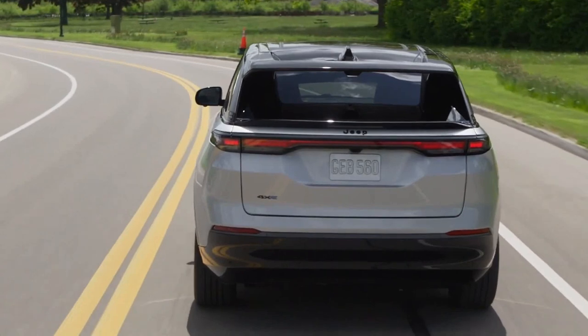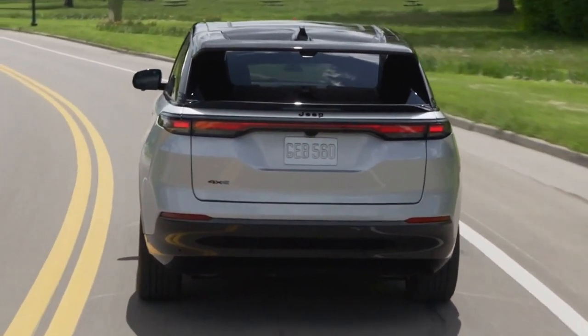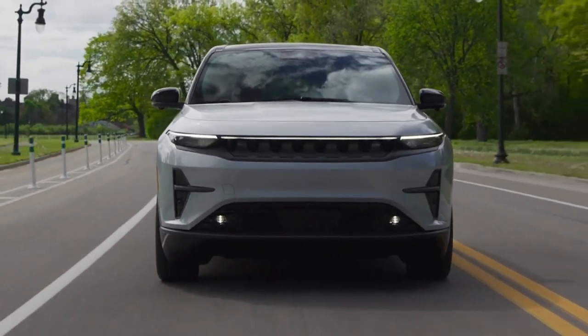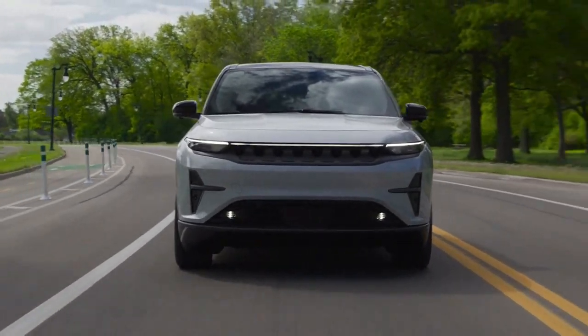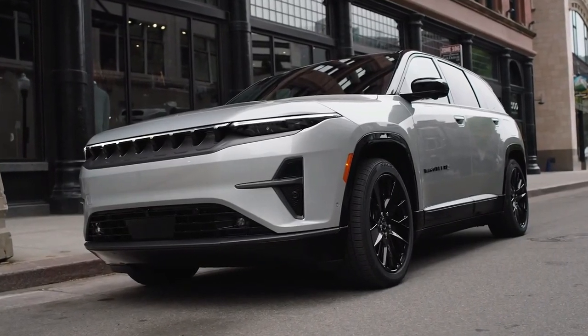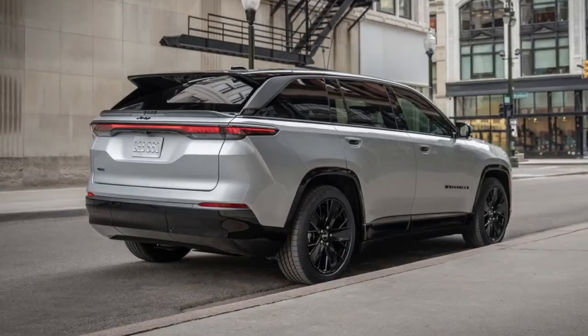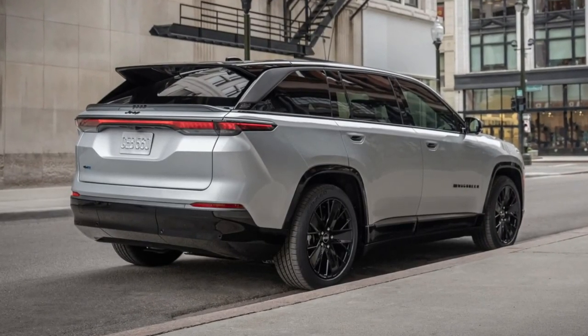2025 Jeep Wagoneer S photos reveal new details about the EV SUV, along with a closer look at the upcoming electric Wagoneer's stylish exterior. We also get a glimpse of its upscale interior. The 2025 Jeep Wagoneer S will be the first electric Jeep model sold in the US when it goes on sale this fall.